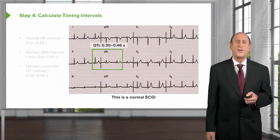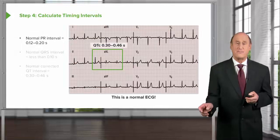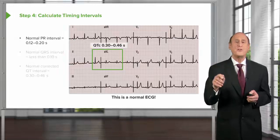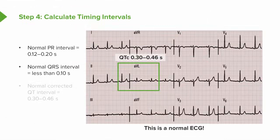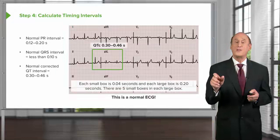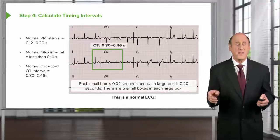Again, let's talk about the intervals. A normal PR interval is 0.12 seconds to 0.20 seconds. That's 3 little boxes to 5 little boxes, right? You remember there are 5 little boxes within the bigger box. So the normal PR interval, from the beginning of the P wave to the beginning of the QRS, is somewhere between 3 and 5 little boxes, 0.12 to 0.20 seconds. The normal QRS interval is less than 0.1. That's 2.5 little boxes. And the normal QT, which is corrected for heart rate in a formula, is somewhere between 0.3 and 0.46 seconds. Remember, the QT is from the beginning of the Q wave to the end of the T wave. Remember, each small box is 0.04 seconds, so a large box is 5 times 0.04 seconds, or 0.20 seconds, and there are 5 small boxes in each large box, as I've said before.